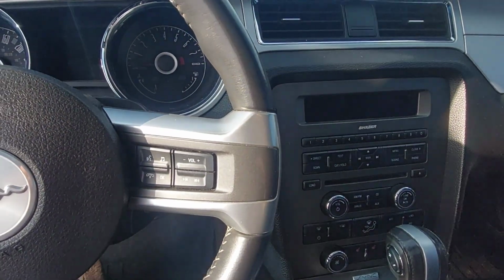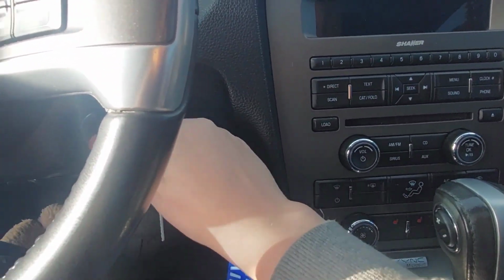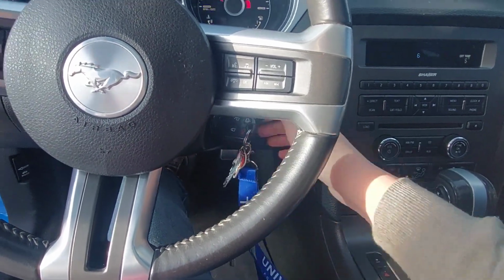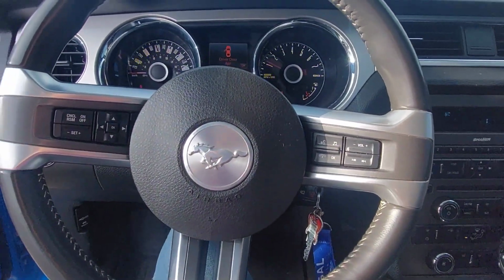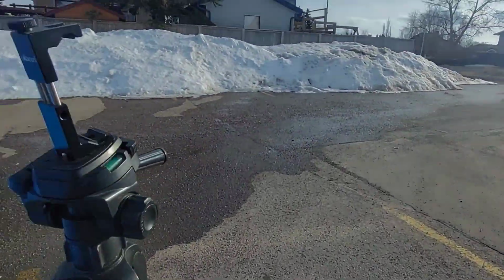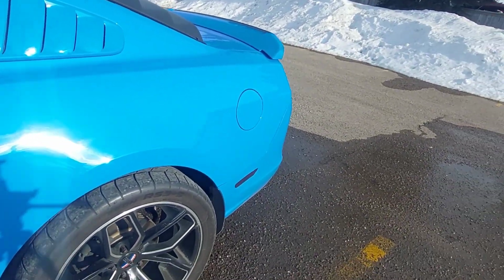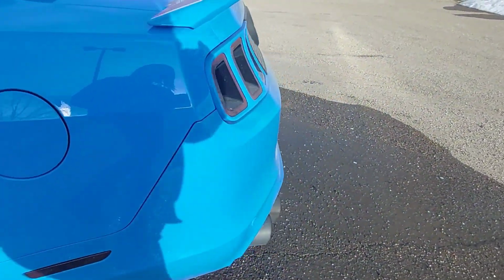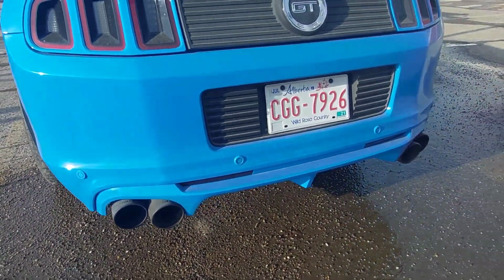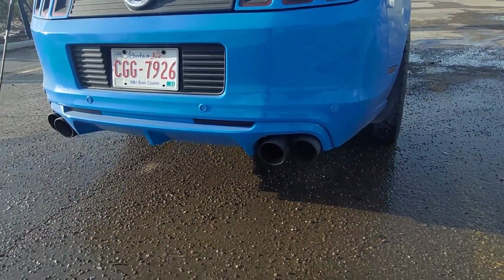But anyways, let's start this thing up here. So here we go. Just have the key here. And you just listen to that noise. Just as soon as the startup happens, it is one heck of an exhaust note here. And as it starts to, because it's not fully warmed up yet, it's definitely just one killer note.